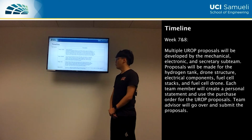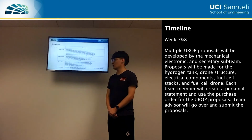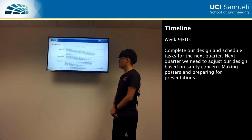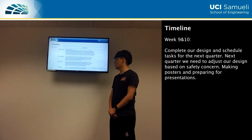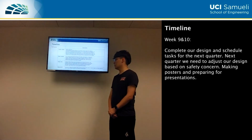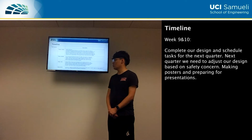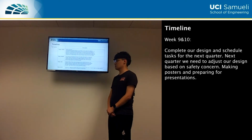Week 7 to 8, we initialized the UROP form for our fuel cell battery and did the last check for our design. In the last 2 weeks, we uploaded all designs and shared them with the whole team. Also, we made a schedule for next quarter, and the very last thing is we're making the poster and preparing for the presentation. Next part is the mechanical part.